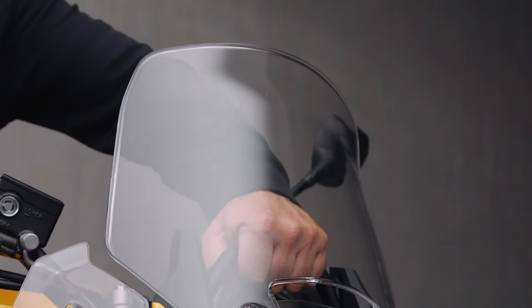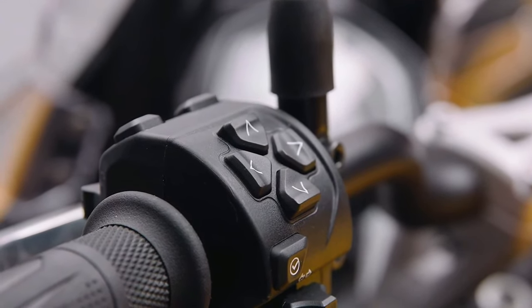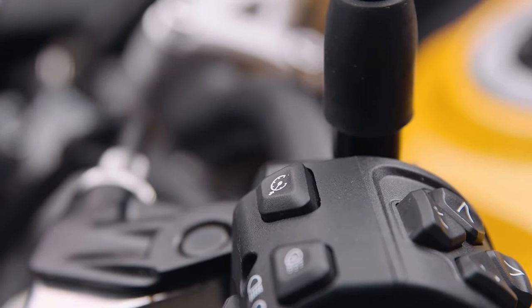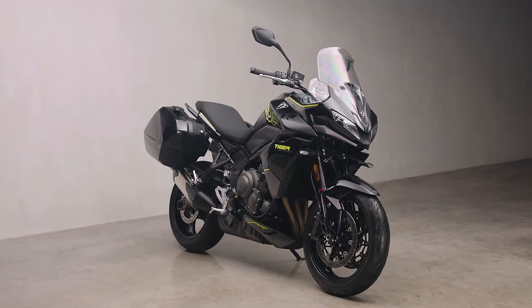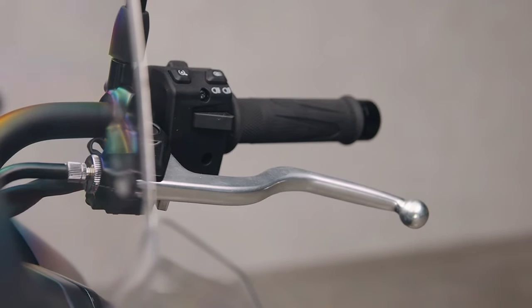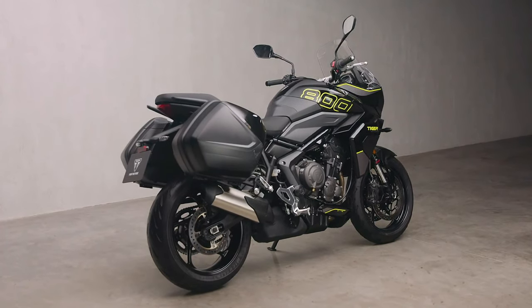The all-new Tiger Sport 800, built for riders who crave both thrilling performance and long-distance comfort. Whether you're breaking free from the daily grind or chasing new horizons, the all-new Tiger Sport 800 delivers pure exhilaration and instant escapism with every ride. Unleash the freedom of every ride. From weekend blasts to spontaneous journeys into the unknown, the Tiger Sport 800 transforms every ride into a thrilling adventure.